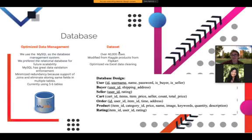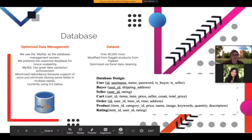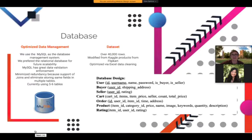In addition to that, currently you're using a data set with over 40,000 products. This was taken from the Kaggle products from Flipkart, and then we optimized this data set through Excel, modifying it as necessary. I'll go over that in a second.